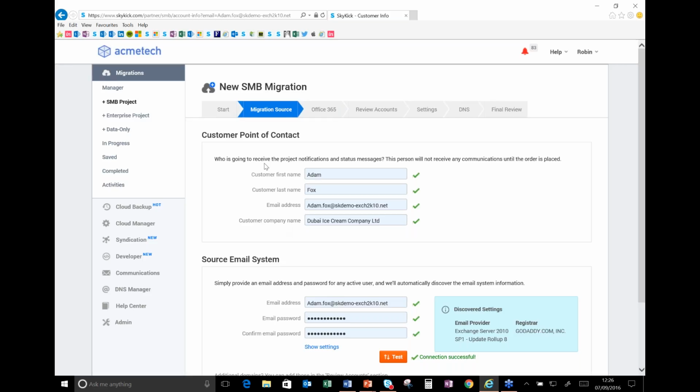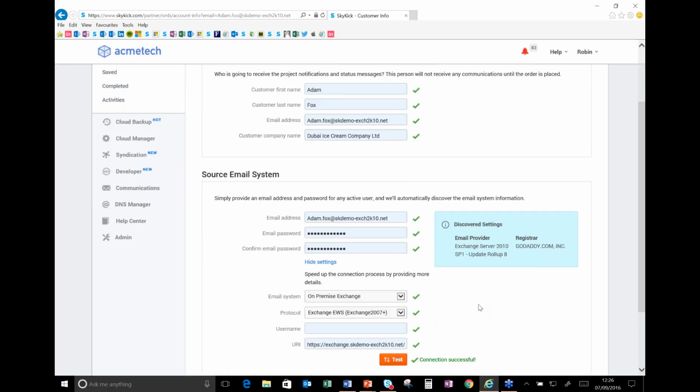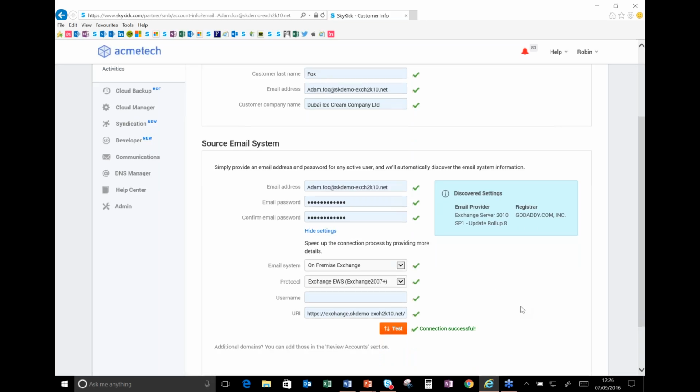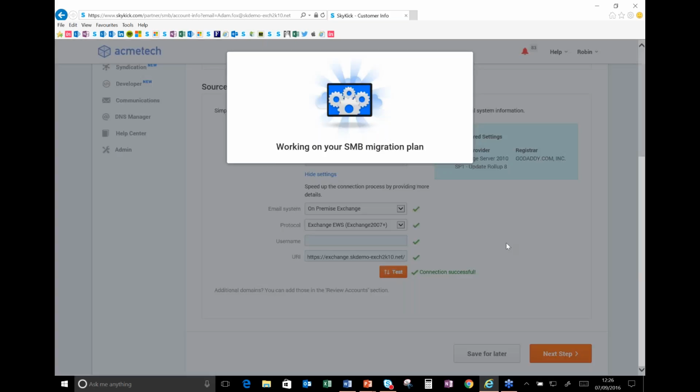Now, you'll notice I've typed in some customer point of contact information. I've got some things I've discovered in addition while I was doing that connection to the source system. So I found out it's on-prem Exchange, CWS, and I've actually got the URI of the data, so I actually know where it's stored. I'm authenticated against that source system. I could save it if I wish to do so, but I'm actually going to move on to the next step.